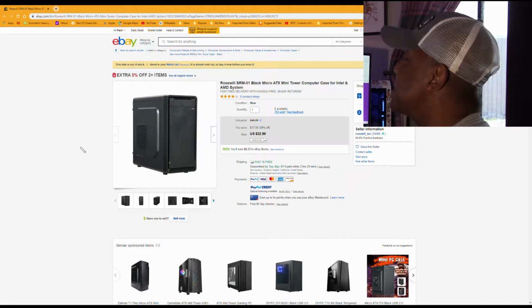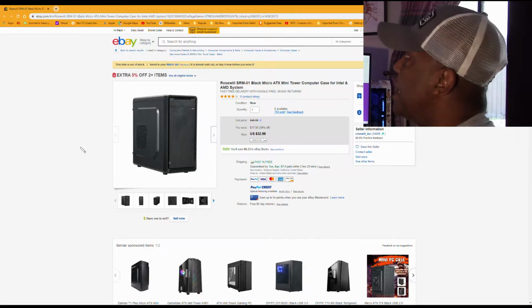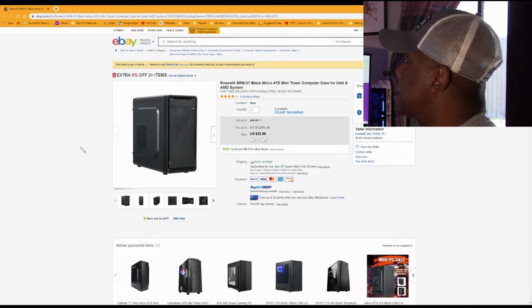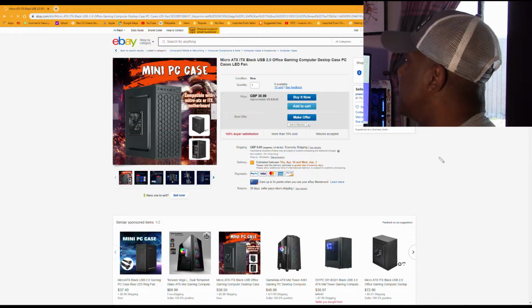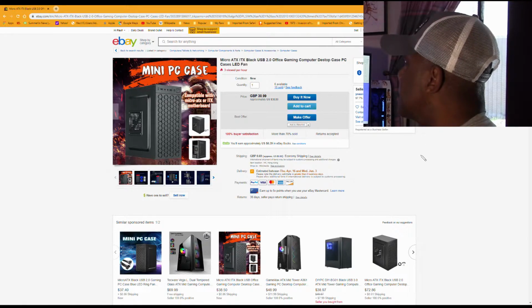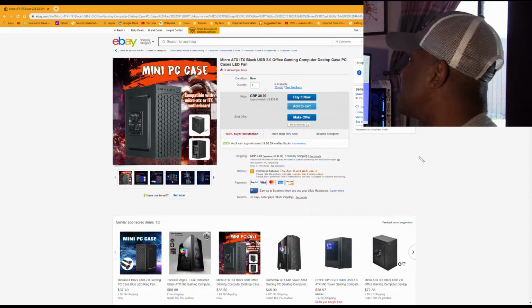It says it's out of stock right now. Like I said, your mileage may vary, but you go and check every now and then and just see what the availability is. This case is nothing to write home to mom and dad about, but it will get the job done and it will fit all of your components. So I think this is a pretty good choice. And here is something here, but this is shipped from Hong Kong. And this is roughly $38, but you can make an offer.